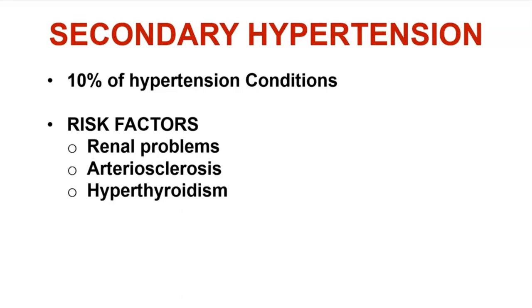The remaining 10% of hypertensive cases are secondary hypertension. Risk factors include things like renal problems. As we just saw, the kidney plays a large role in regulating blood pressure, so any problems there will also tend to create blood pressure problems as well.